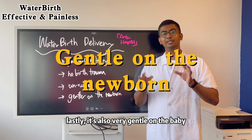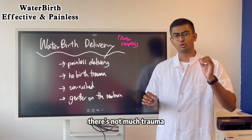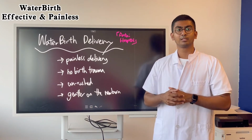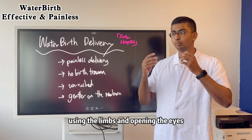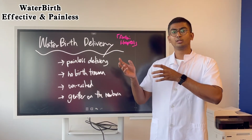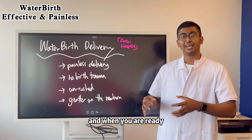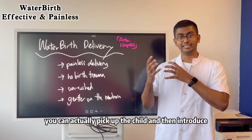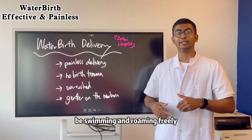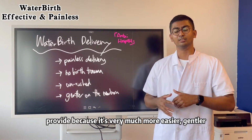Lastly, it's also very gentle on the baby during the exit via the vagina, because the water is very similar to amniotic fluid. There's not much trauma when the baby exits, and the baby is also very active. You can see the baby swimming, using the limbs, and opening the eyes. It's a very good transition phase for the child, so it doesn't immediately enter into oxygen breathing using the lungs. It's still connected to the mother with the umbilical cord, and when you are ready, you can pick up the child and then introduce air breathing. But while the child is in the water, he'll be swimming and roaming freely. This is something we can provide, because it's much easier and gentler on the child.